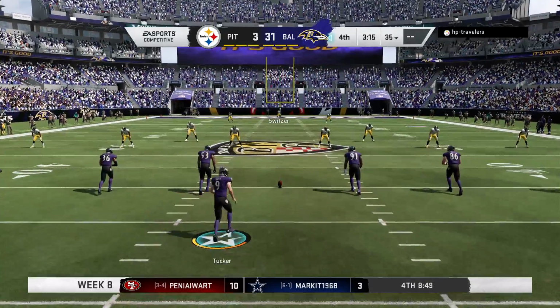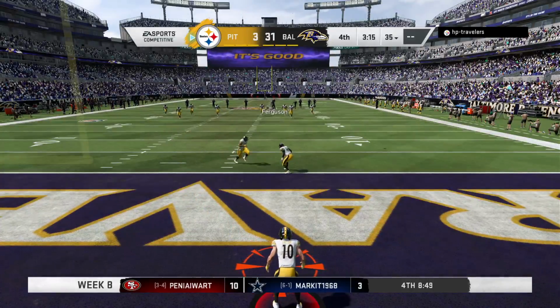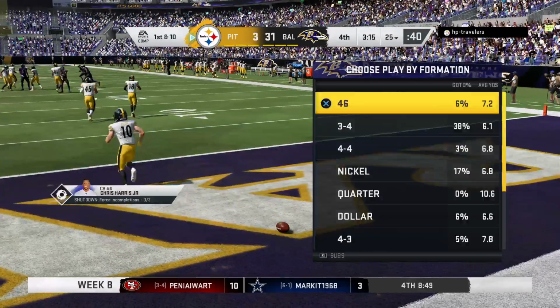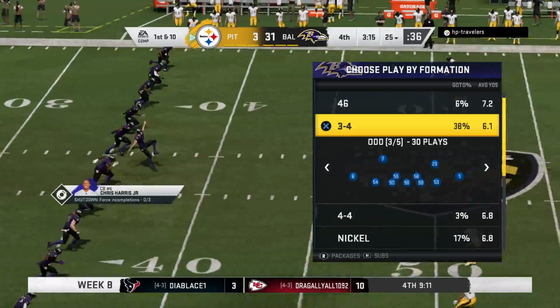Tucker now to kick it away following the touchdown. This will be taken to the back of the end zone. At their own 25-yard line.